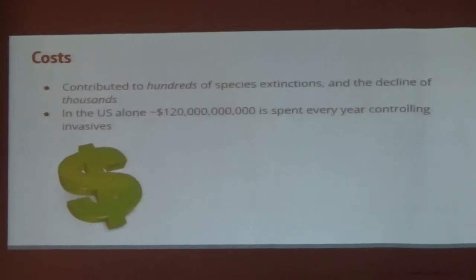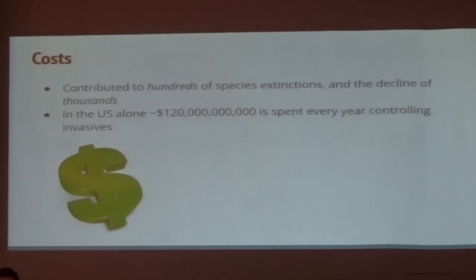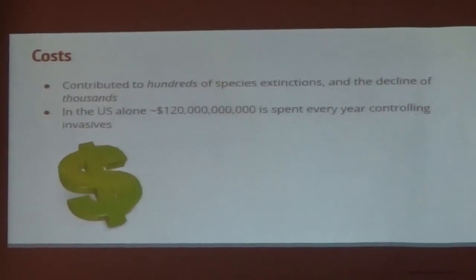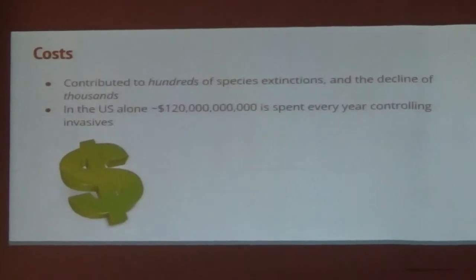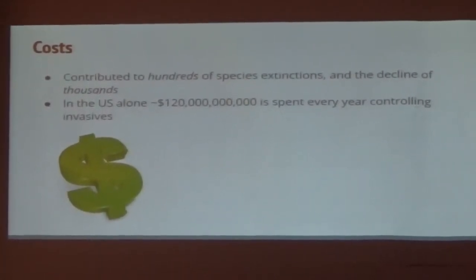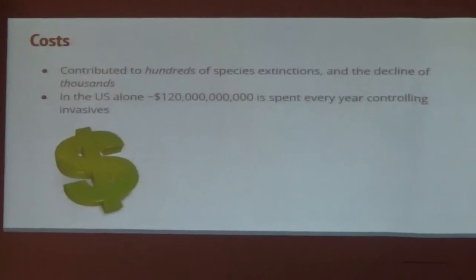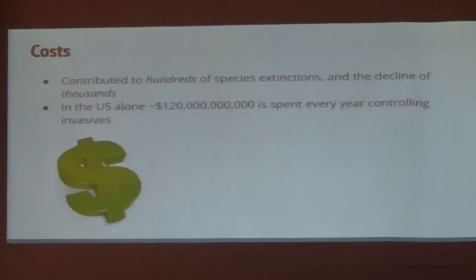Invasive species have directly contributed to hundreds of species extinctions worldwide, particularly on islands, so in places like Hawaii and New Zealand, for example, and the decline of thousands more. And in the United States, we collectively spend $120 billion, I'm gonna repeat that, we spend $120 billion annually controlling invasive species.